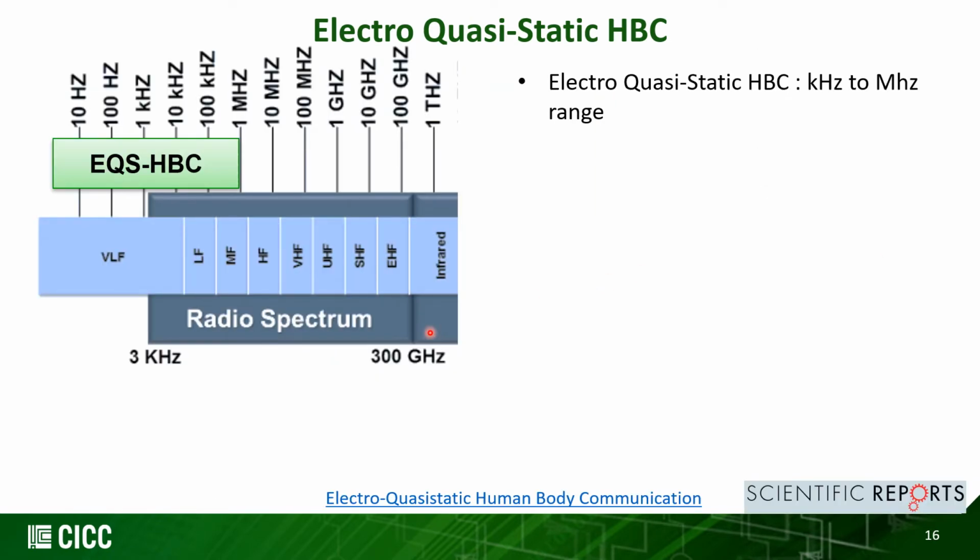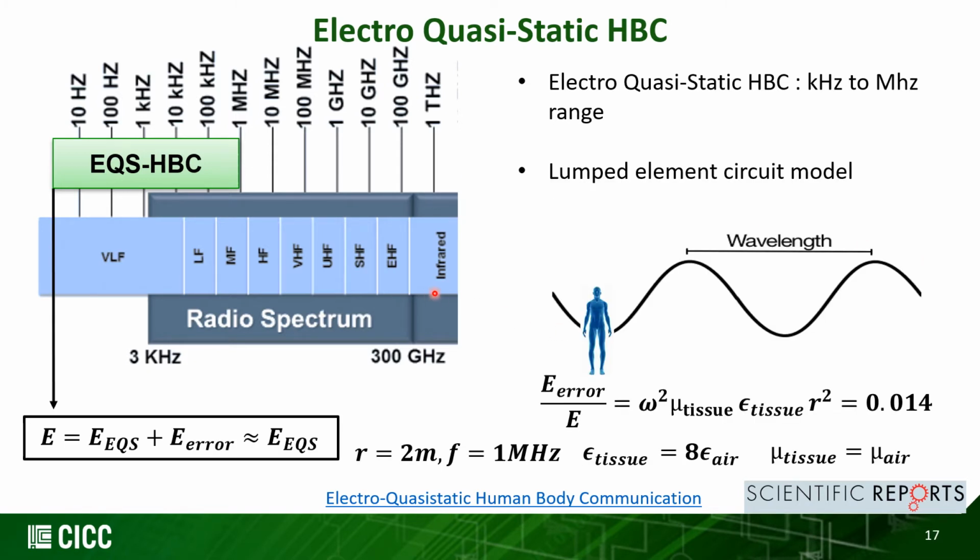If we look at the radio spectrum, it extends from 3 kHz to 300 GHz. The EQS regime falls in the kHz to a few MHz frequency range. But how do we determine the frequency range for electroquasistatic human body communication? The answer lies in the relation between the wavelength at the frequency of operation and the size of the human body. To operate in the EQS regime, the wavelength of operation has to be significantly larger than the size of the human body.